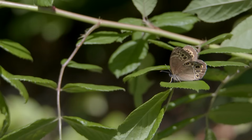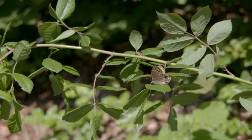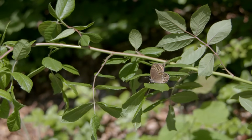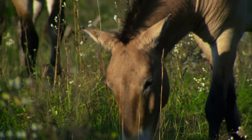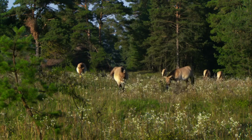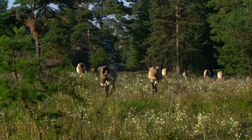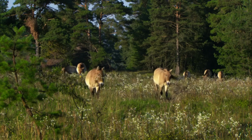The woodland brown butterfly is a rare sight today. It needs sunny forest edges and clearings. For centuries, large grazers like horses kept woodland clearings short and open. They created a mosaic of different habitats, perfect for butterflies.